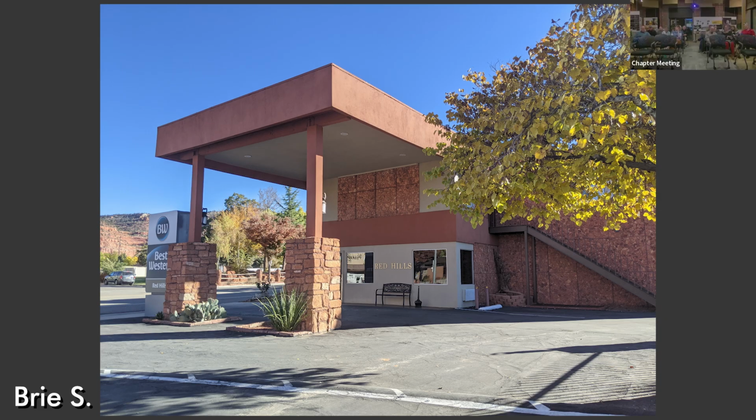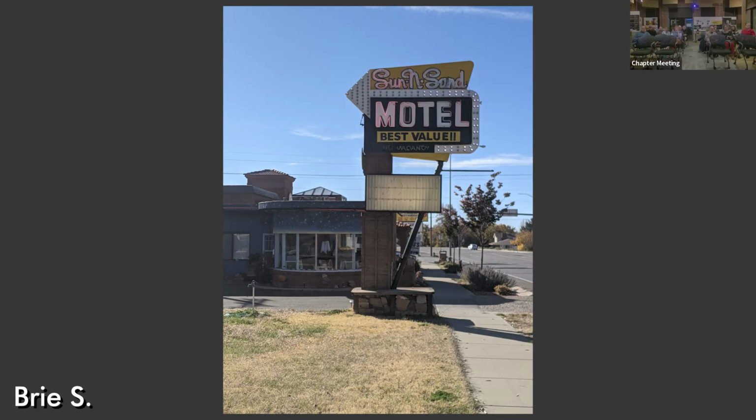Oh yeah, I guess this Red Hills is now Best Western, so if you want to add it to your map. And then this is the larger Sun and Sand, so you can see a little bit of the motel. This one had been modified a lot, but it's cool that you can still see the round portion of the hotel, which I don't remember if it was a restaurant or check-in, but there were parts that had been altered.